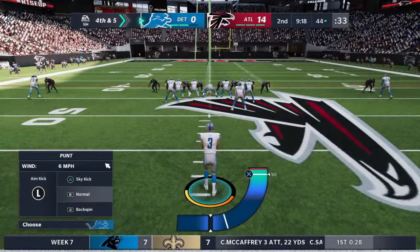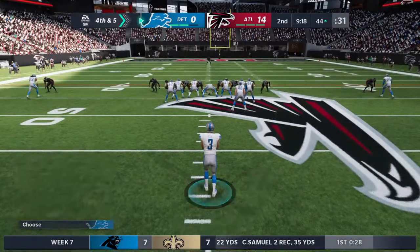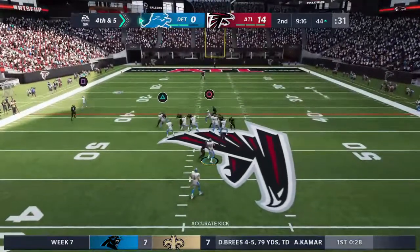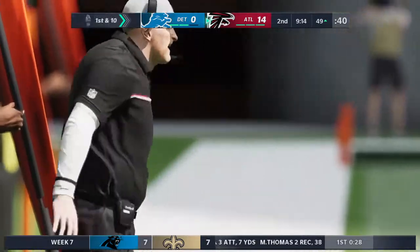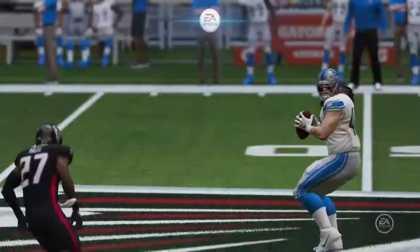Jack Fox. On 4th down, the Lions trot out their new punter. But how about this, a fake? But he will not make the first down marker. That'll be a turnover on downs.